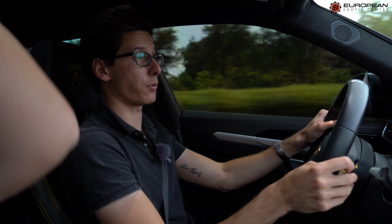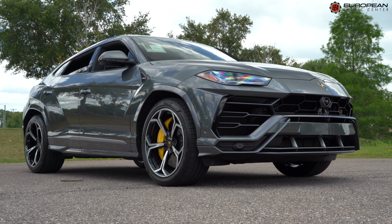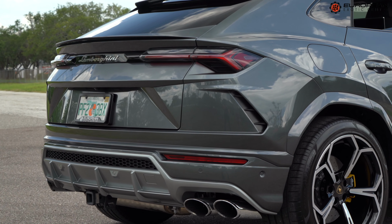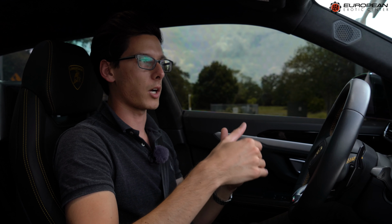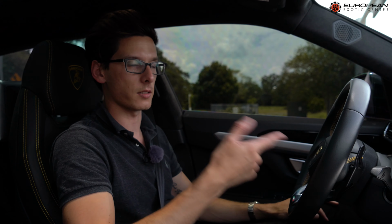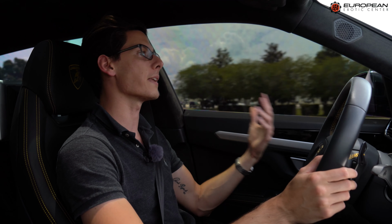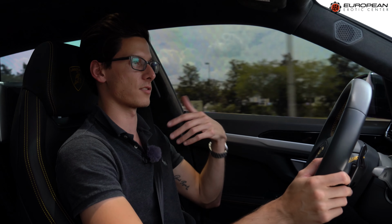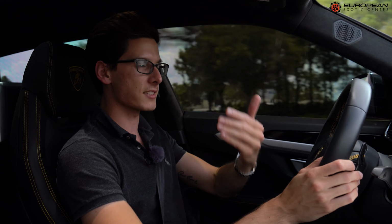Visibility, unlike pretty much every other Lambo ever made, is actually not bad. I wouldn't say it's the best, but that's because it still has that iconic, crazy Lambo styling. This looks exactly how we'd probably expect a Lambo SUV to look. People still look at this and go, that's a Lambo. The styling's so iconic that people know immediately what kind of car it is. No one's like, oh, is that a Lotus? Is that a McLaren? They know it's a Lambo, and it's the same with this.